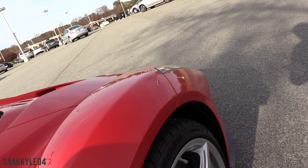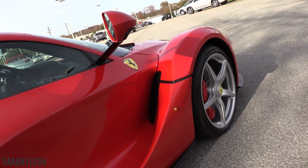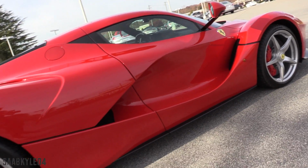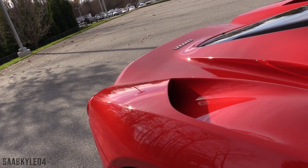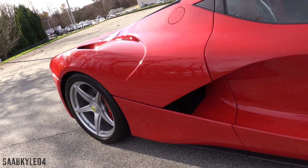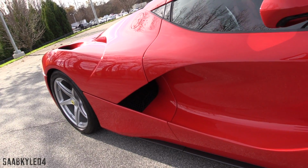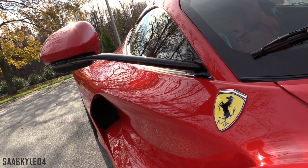The all-aluminum 63-degree V12, internally known as the F140FE, features dual overhead cams, 4 valves per cylinder, direct fuel injection, and dry sump lubrication. One of the biggest differences between this engine and the one that powers the F12 is the carbon fiber intake plenum, which contains continuously variable length inlet ducts, leading to improved volumetric efficiency by varying the lengths at different engine speeds.